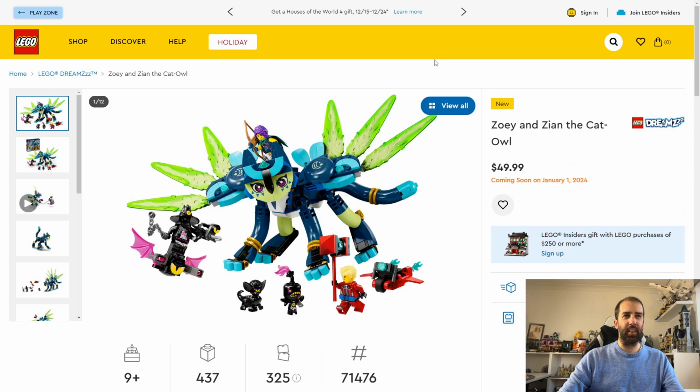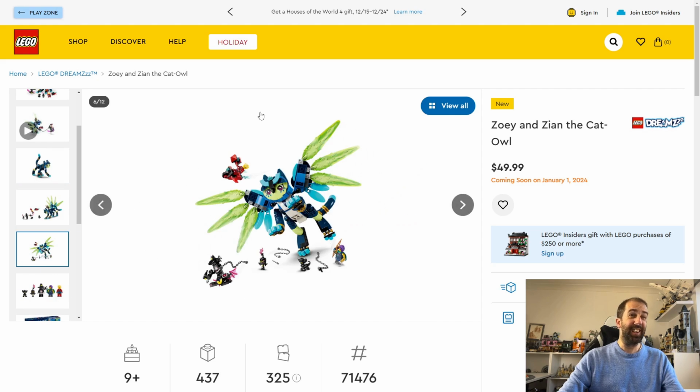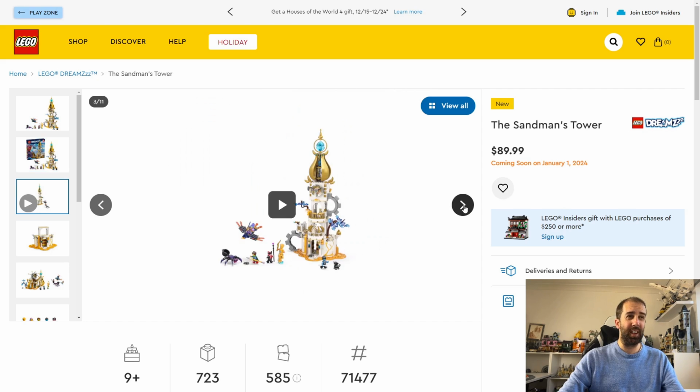Zoe and Jan and the cat owl, priced at $50 or £45. I think this is expensive for what it is. Interesting, but not great. And the last one being the Sandman's Tower, priced at $90 or £80. Again, feels a little bit expensive, especially with the fact there's no license fee to pay for this. I do think the Dreamzzz sets are a little bit overpriced for what they are, if I'm perfectly honest. I think Lego are hurting it a little bit. There's no real need for these to be as expensive as they are. I say there's no license to pay, so 723 pieces.